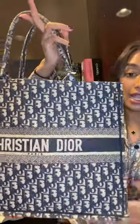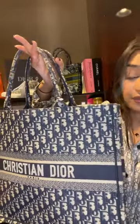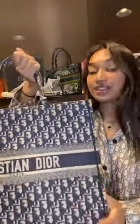But this is why it is practical for everyday use. If you're going to the gym, you're going to work, you want a bag that's functional for both, this is perfect for you. Now, the condition of this is excellent. There's nothing to point out. That's one thing I love about the oblique canvas. It's super, super durable.